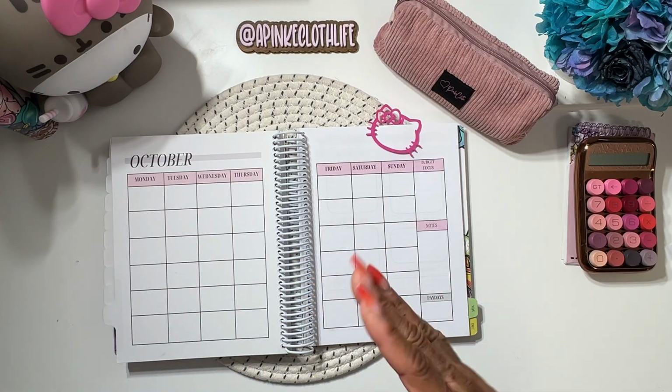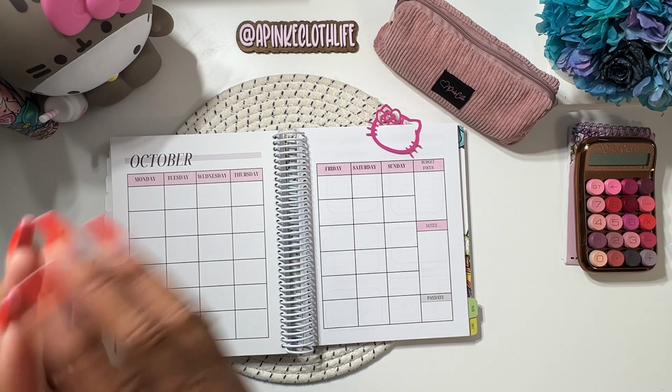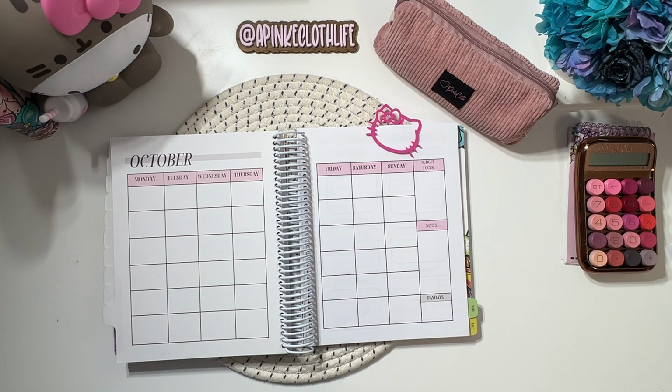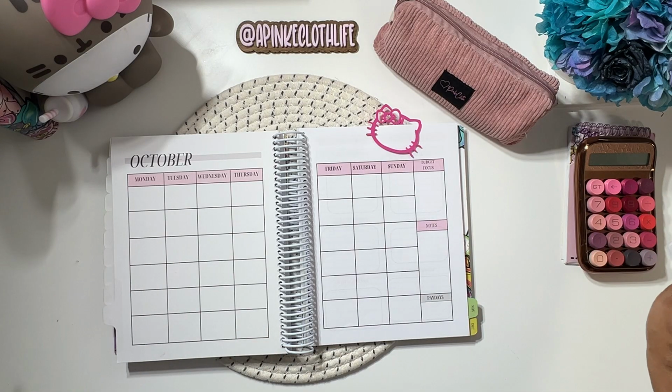So I am going to be actually placing the stickers on my budget planner real quick. I'm going to play some music in the background for you guys. So we're going to speed it up, and y'all just relax. Okay. Just relax. All right, let's go.